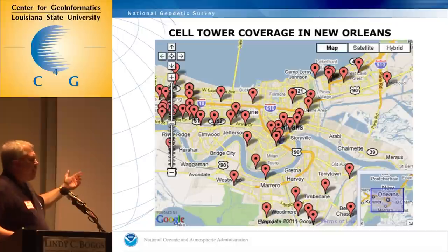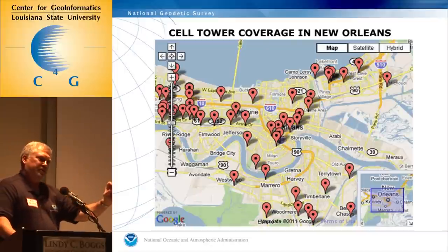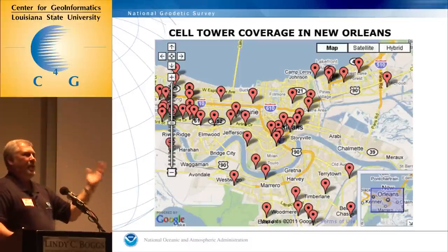So the report's going to be submitted. Where are we now? We're probably in about a week or so, hopefully, unless they get another extension. But that's where we are. That's the problem. The problem is not just one little tower sitting somewhere. It's a nationwide system of towers at 1,500 watts that's going to wipe out the L1 frequency. Okay?